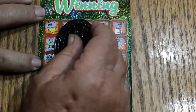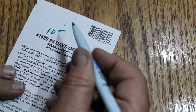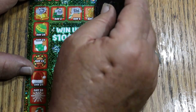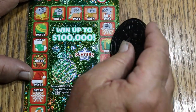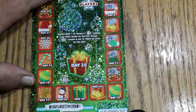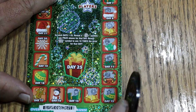What are we getting this time? $10. All right. That there. Next ticket up is ticket 49. Santa Claus, there he is. There he is again. There he is. Nope, just the one so far.